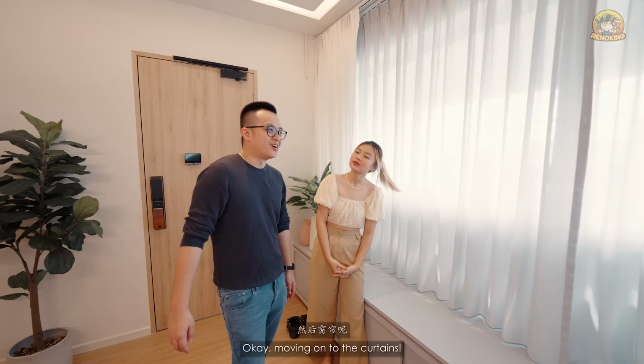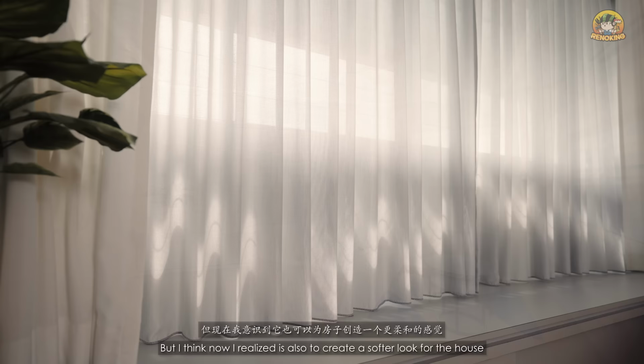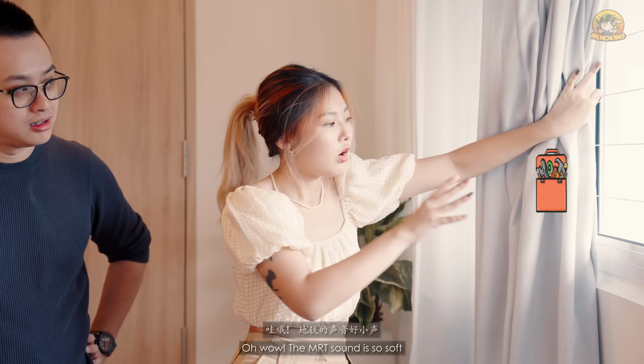Okay, moving on to the curtains. I know it's a bit weird that there are double day curtains. But the number one reason is that Shun and I feel it just vibes with the house. Now I realize it's also to create a softer look in the house. Usually people would prefer one blackout and one day curtain, but I like how my house is airy. And I also have this invisible grille here from MC2. Oh wow, the MRT is so soft. That means the window works.